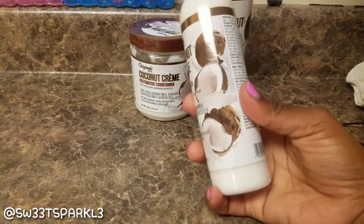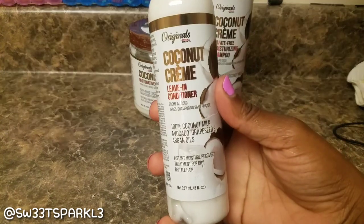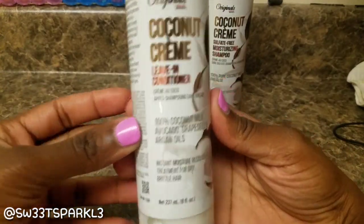It feels soft and clean, and it smells like coconut. Okay, so the next product up is the Coconut Cream Leave-In Conditioner.